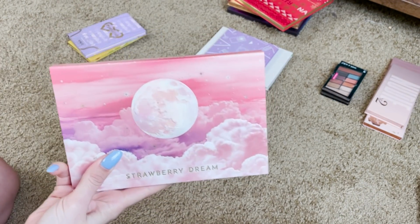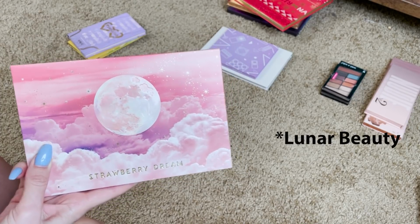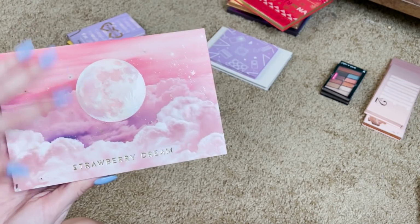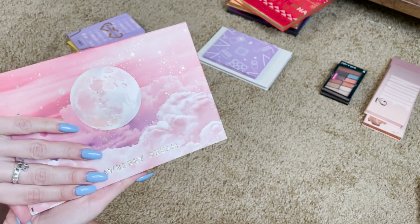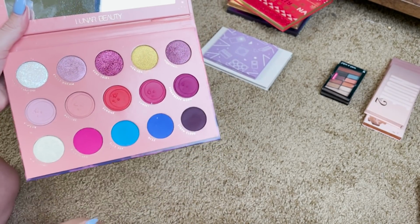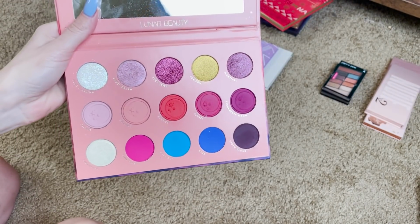Okay, and then I have just one palette from Manny Mua. I love Manny Mua. He's one of my favorite YouTubers and I really like his brand. I love the packaging on this. It has a raised moon here. I don't know if you can see it, but just beautiful packaging. Really beautiful. The colors here are really pretty. It is strawberry scented, which is really cool.